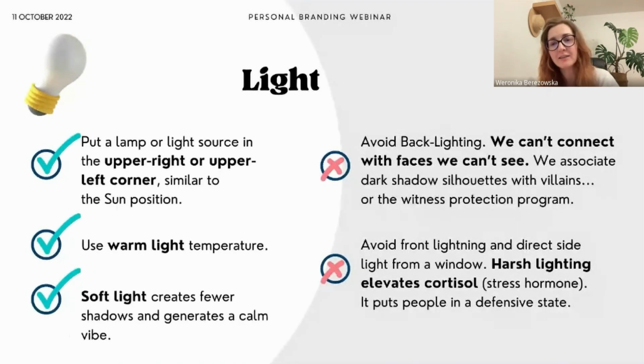The harsh light generally generates very strong facial shapes, but it also raises the cortisol. It not only raises the cortisol in our body, but also in the body of the person that is looking at us. The very important placements to avoid are the backlight or the direct front light. And you will see it here in the examples.